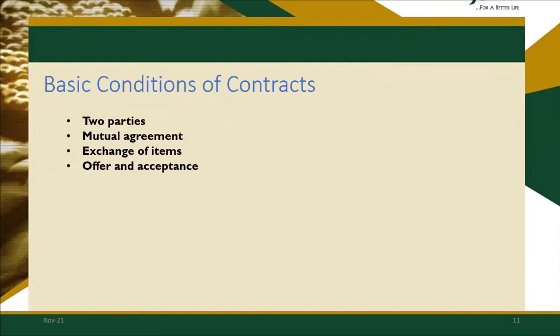One, there must be two parties. One person cannot enter into a contract. Then there must be a mutual agreement between the two parties. There must be exchange of items, and then there must be offer and acceptance. So now this is the foundation, this is the basis of our contract. So that means these four things must be there for us to be able to earn one kobo for any transaction that we are going to do. Otherwise, that transaction will be invalid and will be invalidated by our Sharia Advisory Council of Experts.